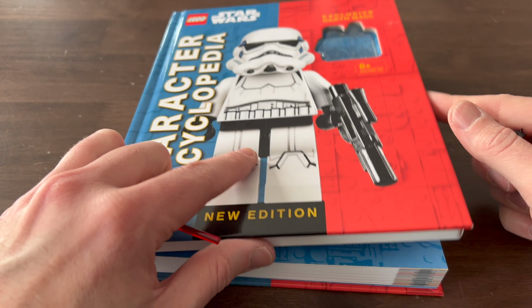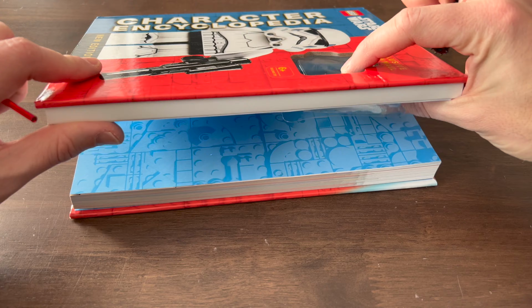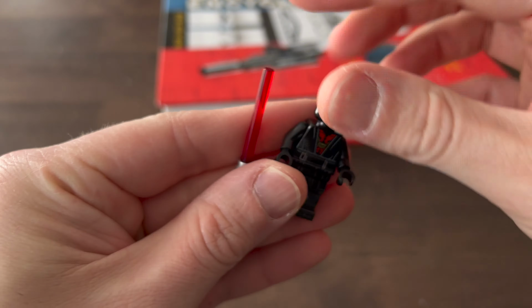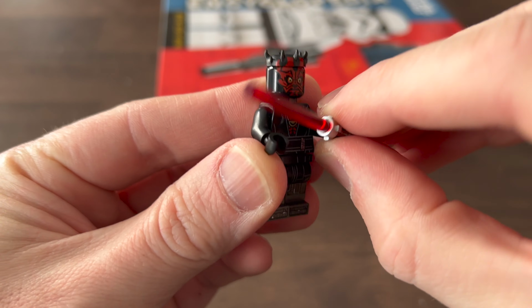Oh man, that's bad now. Look at that. The book doesn't even seal. I don't know if I should probably just take that whole thing out of there. That's terrible. Anyways, we did get Darth Maul here, and he is looking rather menacing. He would look really great up there with my Darth Maul head. We'll put this in his hand.